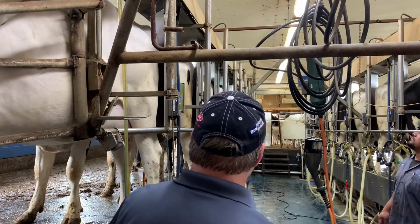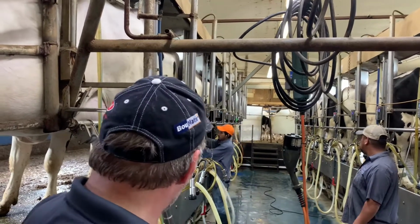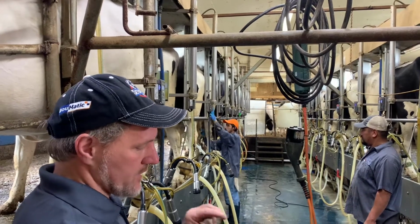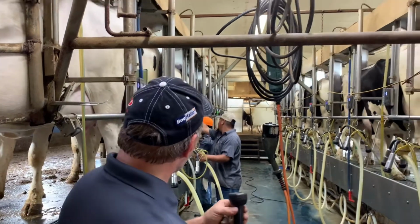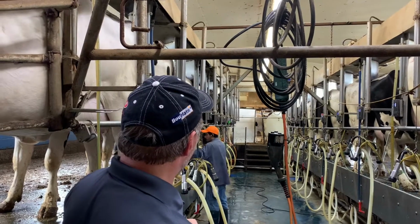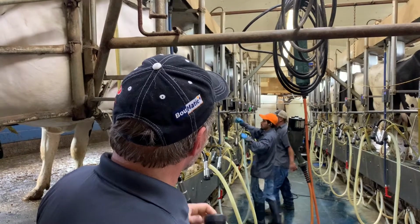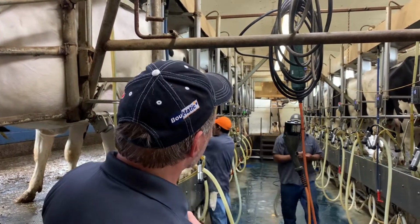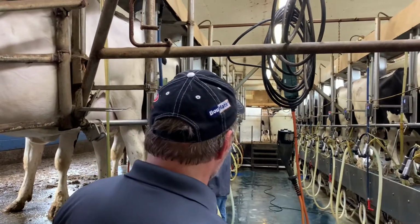Okay? So now they come through and hit the button, turn the vacuum on to the liner. And then the liner goes on the cow's teats and that keeps flexing. So the liner's on the cow. Of course, we have one that stepped on the unit, so they had to pull the unit apart. And then he gave her a shot of oxytocin.